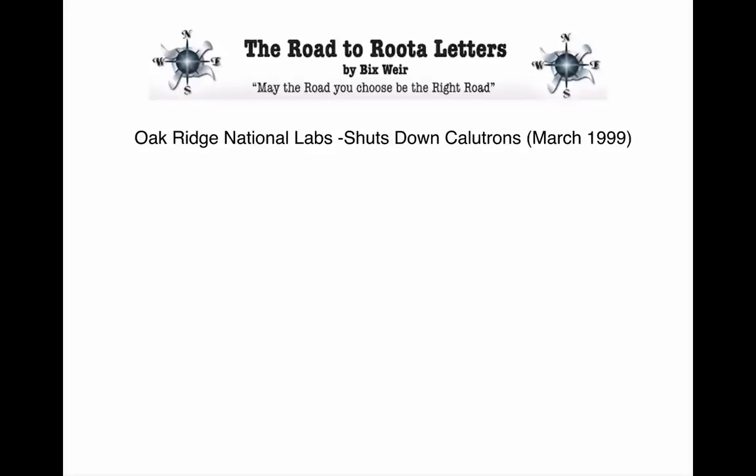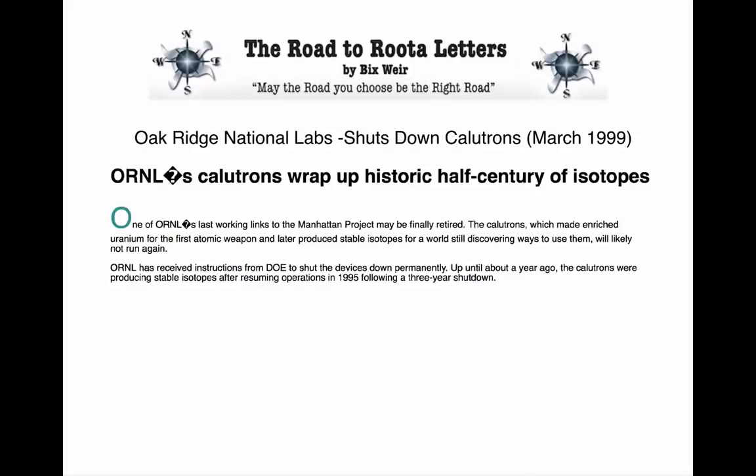Of course, we know that the U.S. government wouldn't just return the silver and destroy their ability to enrich uranium back in the 1940s. So yeah, it was up and going and running. There's the official announcement.